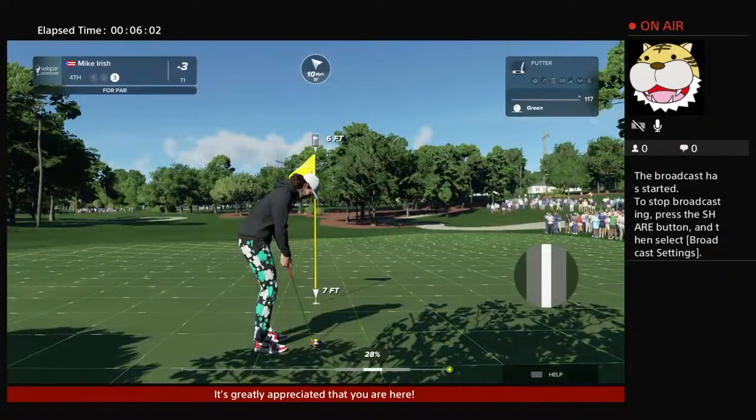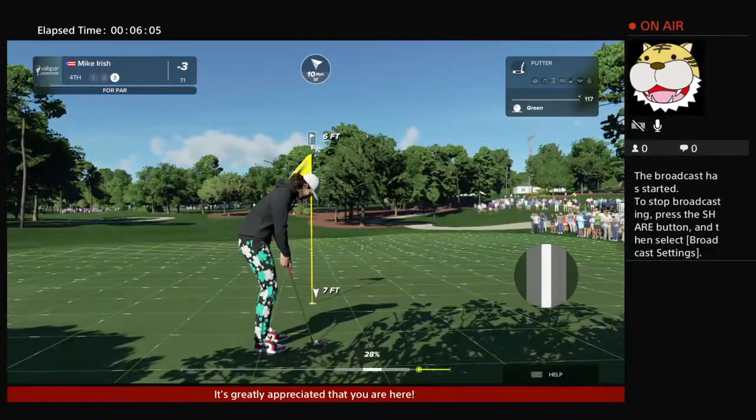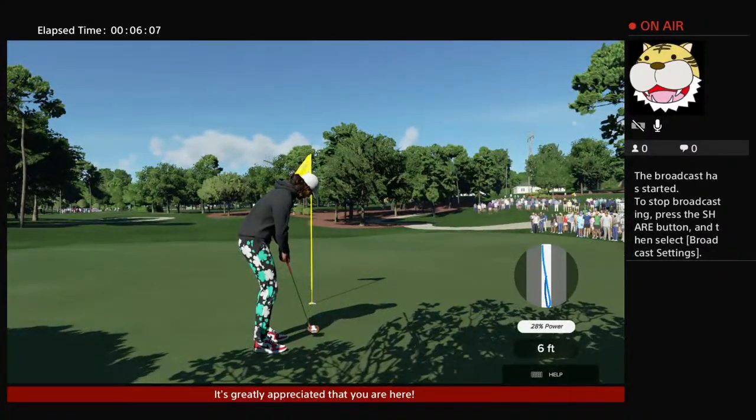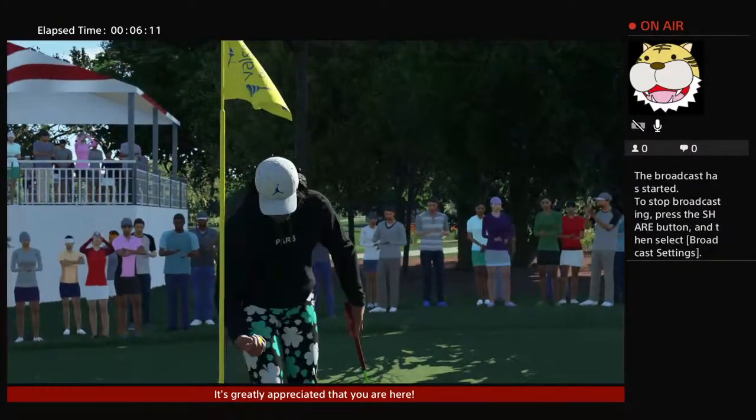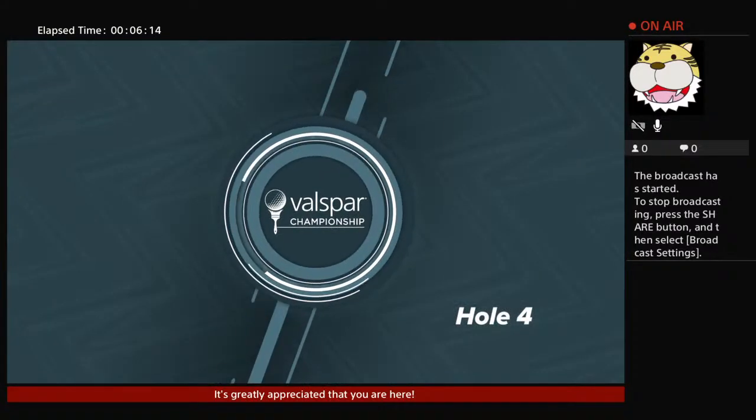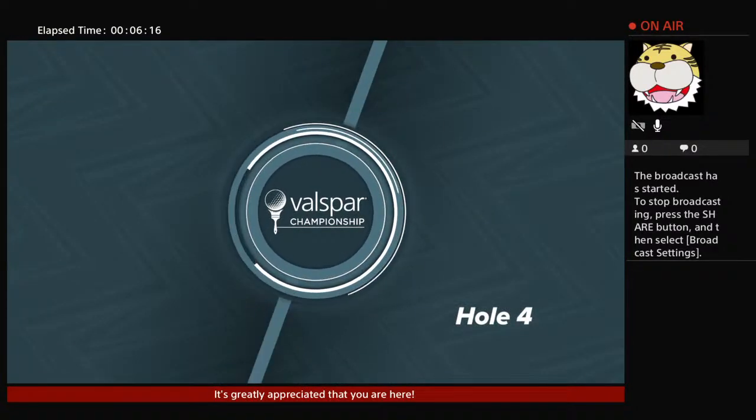Okay, step 1 complete. Out of the bunker. Now let's go make a putt. Yep, tracking well. Oh, and gets the putt to drop. What a great display of resilience on this hole. And that is a nice up and down out of the greenside bunker for the par.